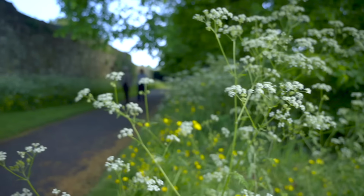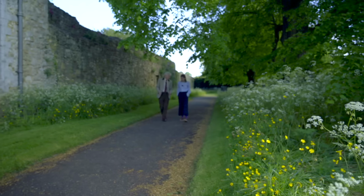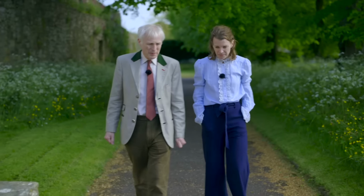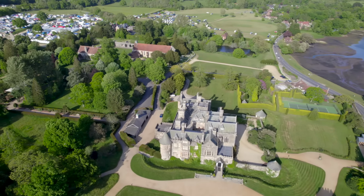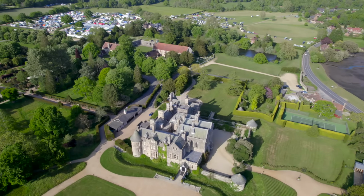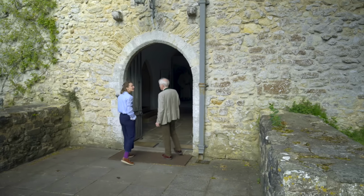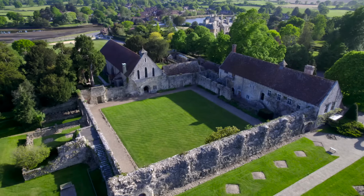So, as you know, Beaulieu is here because King John granted some land to Cistercian monks in 1204 and founded an abbey. This is what remains because Palace House, of course, was not built over the top of the old abbey, but around the gatehouse. And so this building, which was the lay brothers' dormitory and refectory, survives. And so this is where we now have an exhibition downstairs and a banqueting hall upstairs.